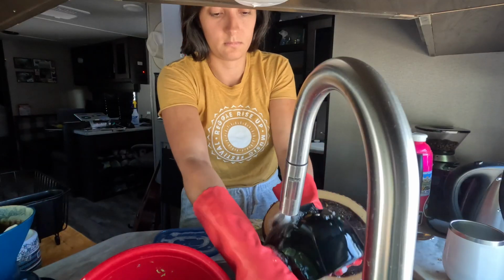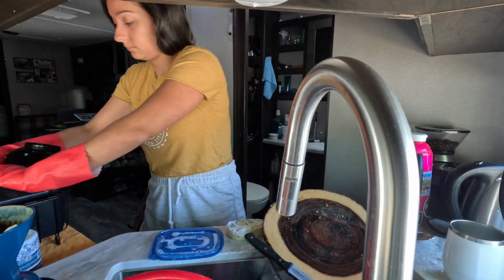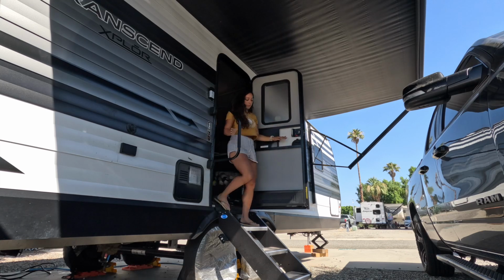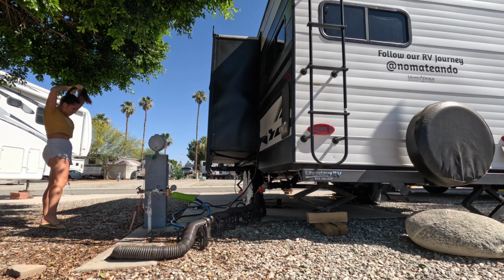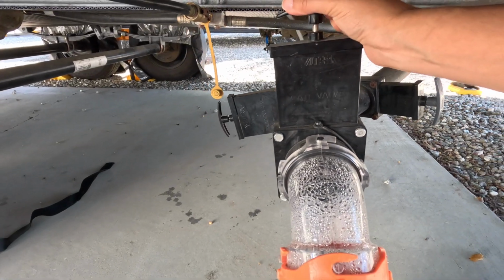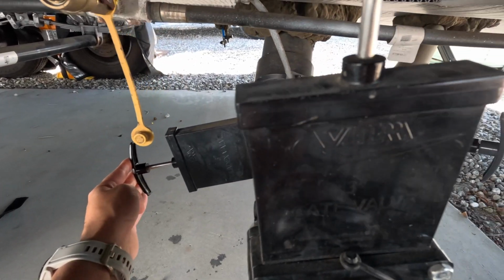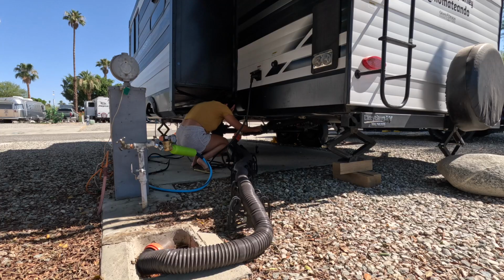So today's gonna be awesome. We're gonna do something that we've never done before, but first we have to do dishes, we have to empty the tanks, we have to work, just, you know, the basic day in the life of an RV living. Dishes are done, tanks are empty.